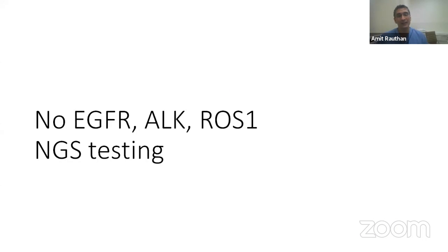Now, one point I would like to mention here, the EGFR-ALK testing. All of us in India are using much more single gene testing. We are not doing NGS testing for everyone. The most important reasons: one is cost, of course, one is validity of reports, and second is time consumption. NGS reports take time to come. It becomes very difficult for us to wait that long. So we send a quick single gene test and we look for the report.